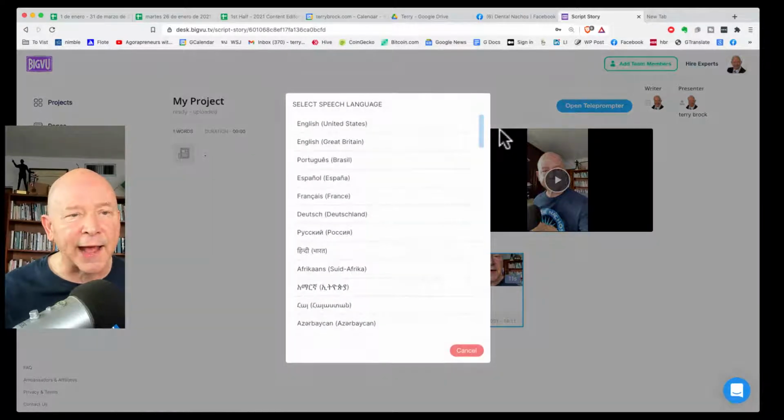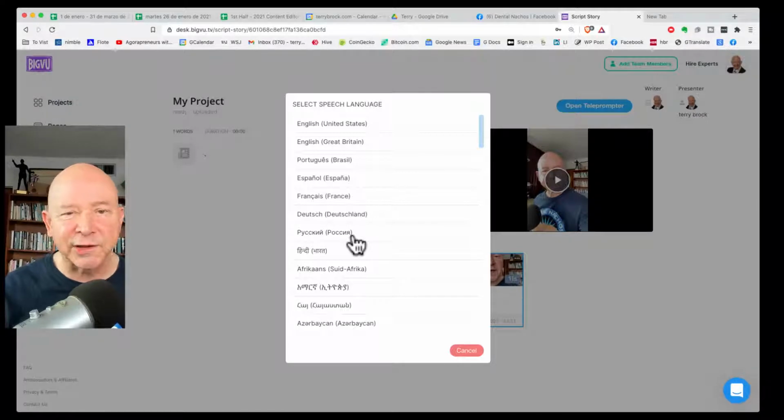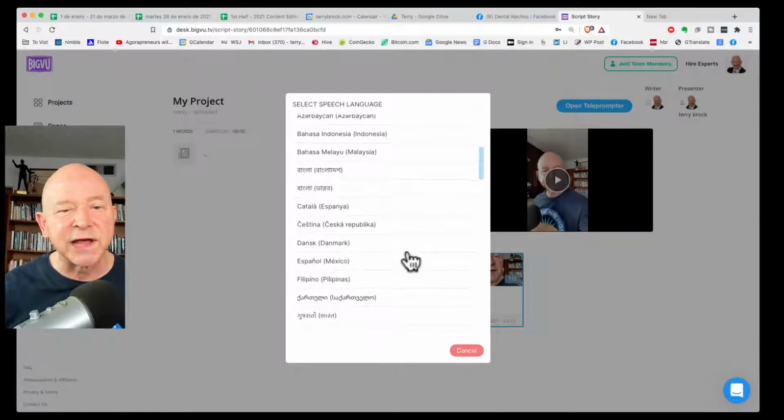And when I do, look at this. This is in oh my goodness land. Not only does it do English, United States. Okay, that's nice. I was born in the United States. English is my native language. Well, actually, American. It's a different language than British. They speak a different language than we do. And let's see, but also look at this. Portuguese from Brazil, Espanol, Francois, I hope I'm saying that right, Deutsch from Germany, Russian. And several other languages too. Look at all this.